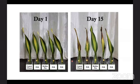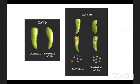Now we are in the process of developing Biomax Plus solutions for different commodities of fruits, vegetables, foliages, as well as cut flowers, and also in the process of patenting it. We have also worked on improving the shelf life of chilies, especially green chilies. Our product Biomax Plus, especially crafted for chili, has been found to improve the shelf life of chilies from 0 to 30 days when compared to the control. We applied this Biomax Plus product by foliar spray and surface coating, about 3 minutes in dipping.